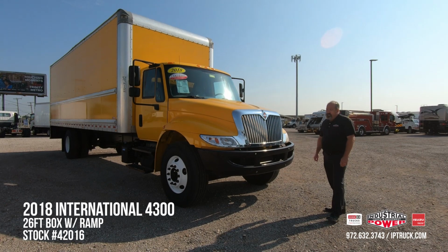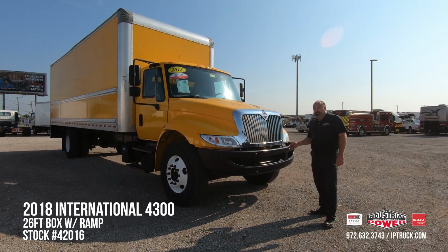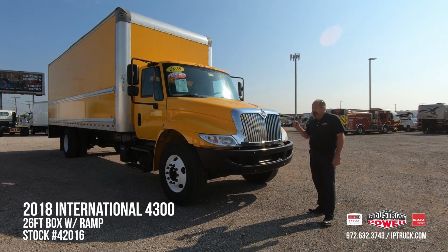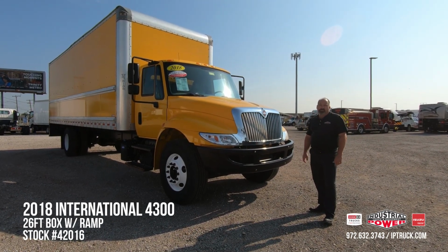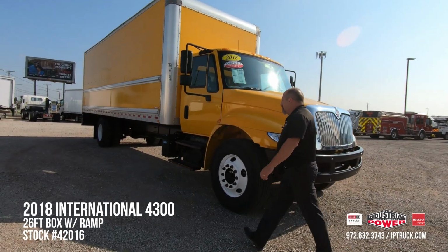On top of that 150-point check on this truck, we have done the engine oil, the oil filter, fuel and air filters. The DPF filter has been cleaned, and this truck is pre-qualified for AGWS extended warranty. Let's take a look at the inside of the truck real quick.